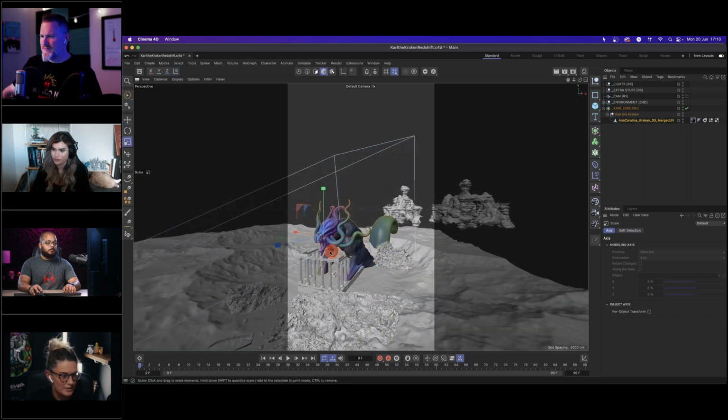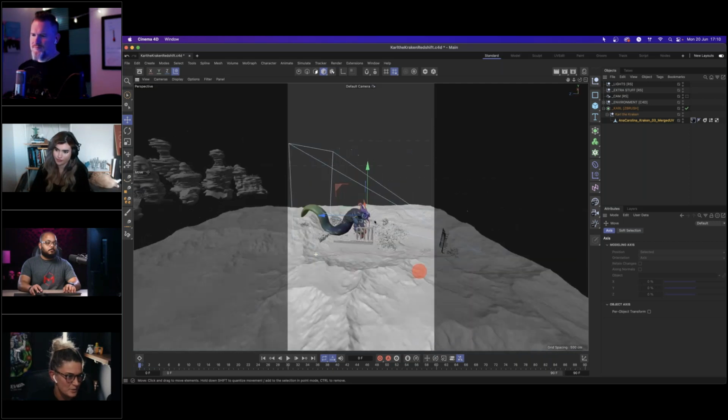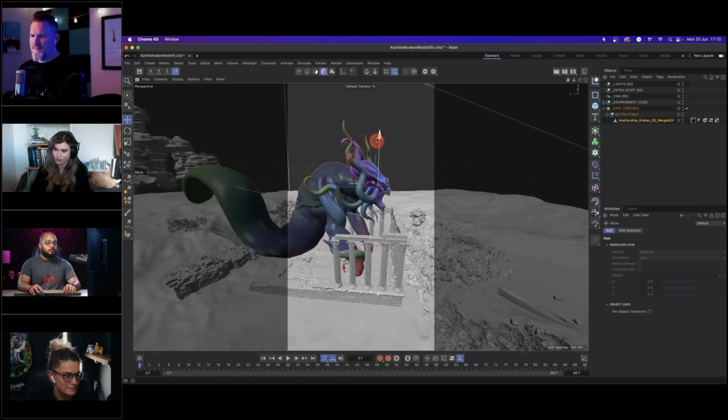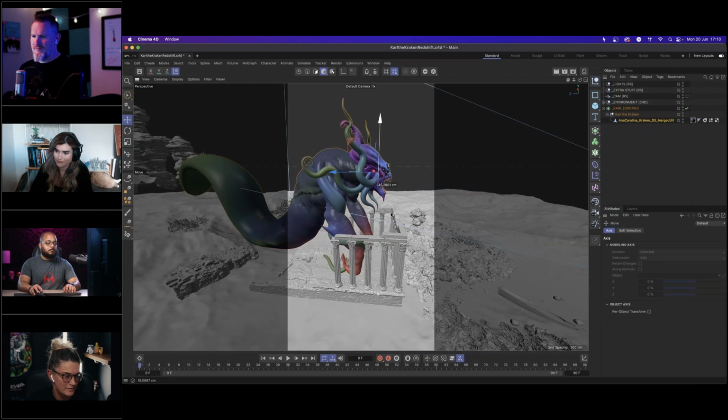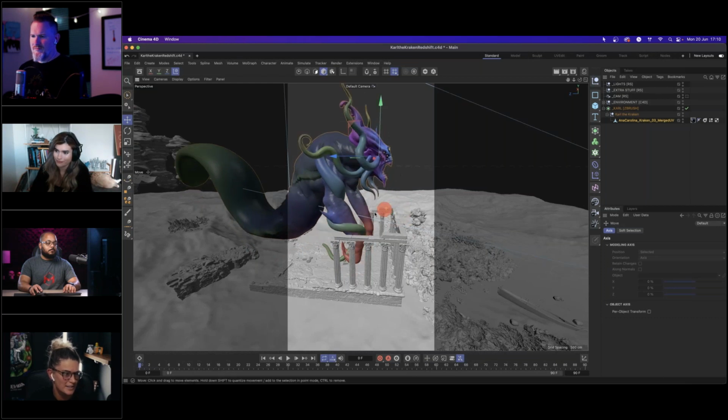Let me just kind of do this. And maybe something like that. So yeah, everything else seems to be working absolutely fine, but moving Carl is not going well. Maybe it is the density of the mesh.